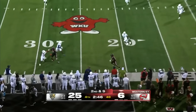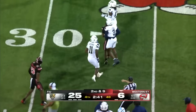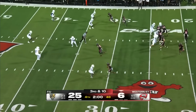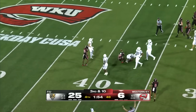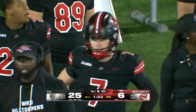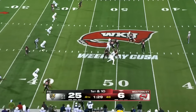A nice throw downfield to K.D. Hutchinson. Cuts it back inside across the 25. In the game tonight, that one in the red zone to start the game after a great drive really hurt the Hilltoppers' chances. They do move the chains here with Tisdale on 3rd and long. But again, what an opportunity to be able to come back and to bounce back, as we saw FIU do today after a big loss last week.